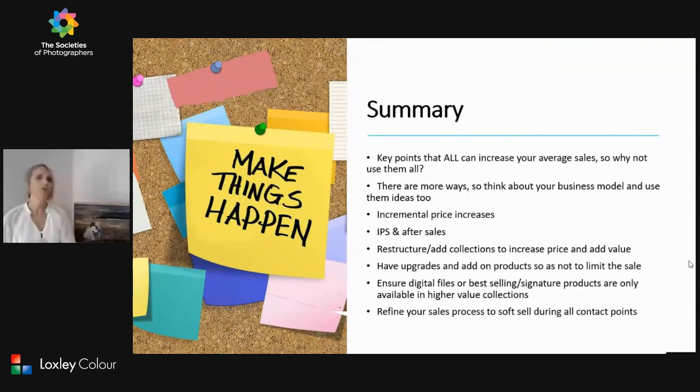So incremental price increases are really important. People are coming to you for your skills. You need to get in that mindset of what you are actually worth, and it's not just about the products, it's the whole experience that you've created, like we talked about at the beginning. So IPS, in-person sales, and after sales.